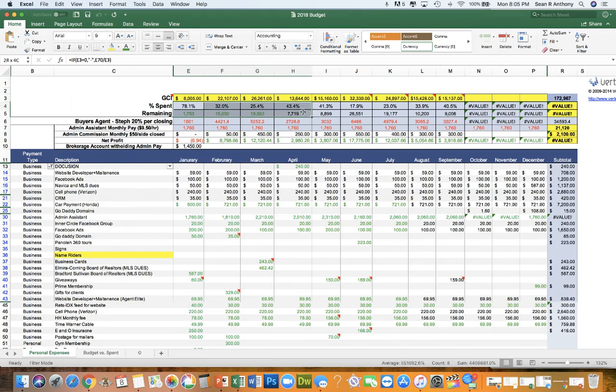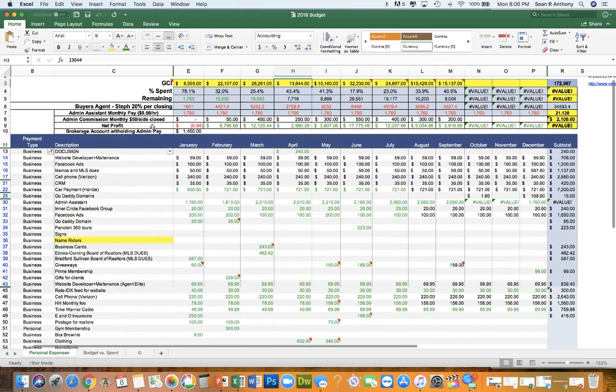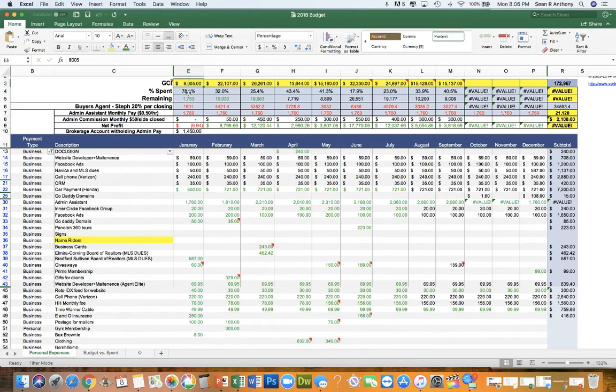This tells you the percentage spent. How do we get that? Well, one, I'm paying my buyer's agent 20% of every closing that I have. So she gets 20% of this number every month, no matter what it is. My administrative assistant is getting paid a flat rate, and this is what she's making every month. So what this percent spent means, we take this, minus this, we get this remaining, and that gives us a percentage of what we spent.